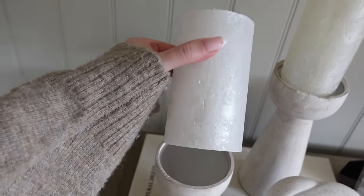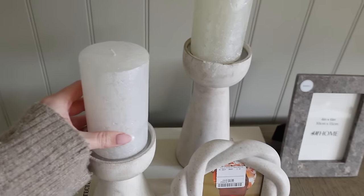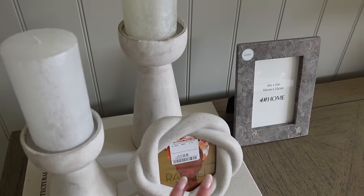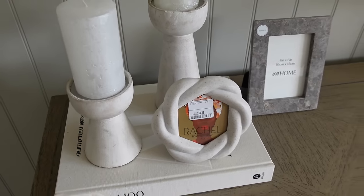And then I've got these candlesticks on here. They're slightly pearlescent, which I really like. I've just been playing around with the picture frames. I need to get some photos printed off. I do this all the time. I get frames and I leave them empty. And then I'm not sure about this book on here. I'm just having a little play here.